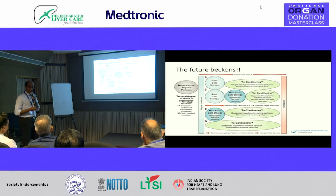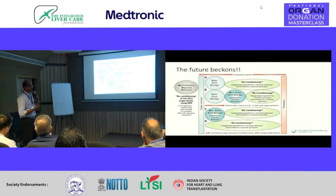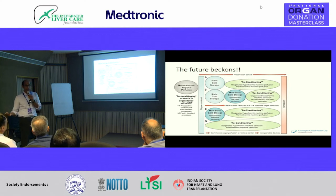But if you look at the UK, more than 50% of all DCD organs are being pumped now, and more than 20% of all DBD organs. Even though it's a donation after brain death, because the liver is fatty or because they've got two transplants to do, so the cold ischemic time is going to be longer, they're putting them on a machine. And they are seeing very good results. In fact, they say that if you transplant a pumped DCD liver, it's almost like you're doing a living donor transplantation, because there's no ischemic reperfusion injury at all.